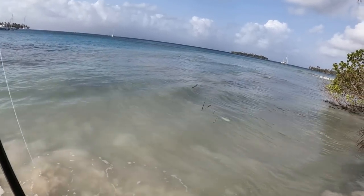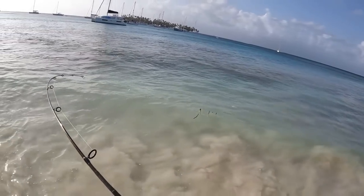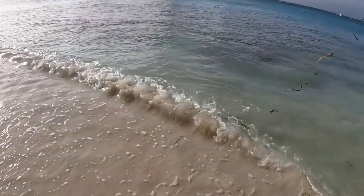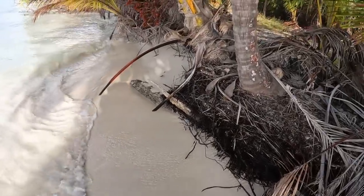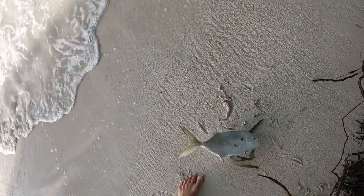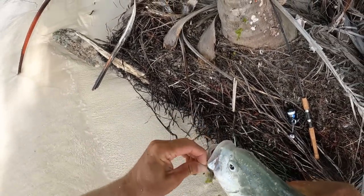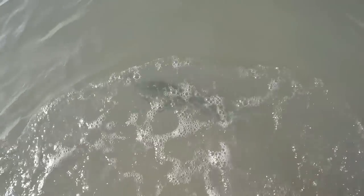Some kind of jack shaped fish. Looks like it might actually be a jack, either Forsyth or Crevel. That's a fighter though, that's what we wanted. Jack Crevel. There you go, nice little Jack Crevel on the Tsunami twitch bait. There he goes.